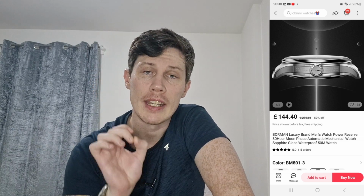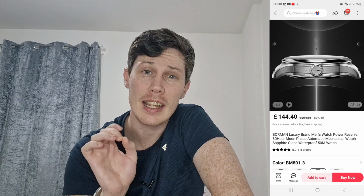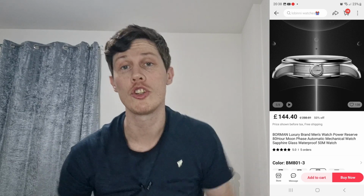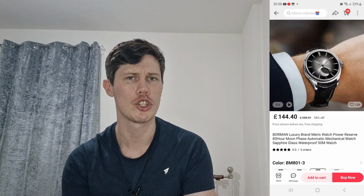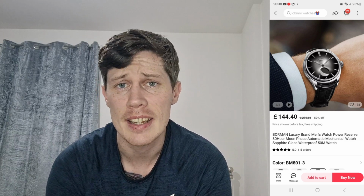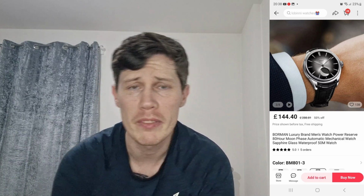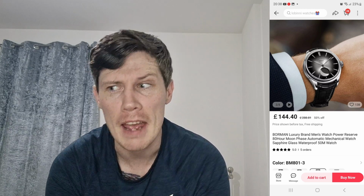Really lovely sunburst effect dial to this one, and it really gives me that Moser type of vibe to the watch, and I know that a lot of people are really looking at those style watches at the moment. This is from Borman watches, and it is their moon phase aesthetic dial. As you can see at the bottom of the dial there, it has a really nice moon phase effect.